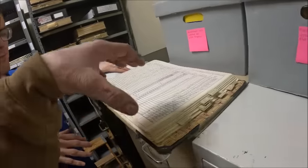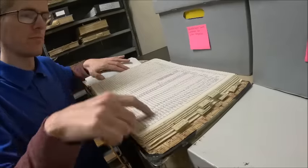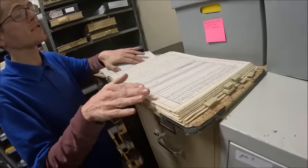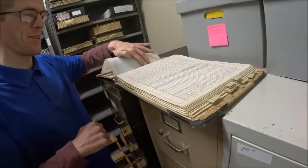So each one of these pages is a tractor? No, each line is one tractor. Oh, okay. Yeah, and that's all the record keeping that Minneapolis Moline did. This does not record shipment location, which is a point of consternation, but what can you do?